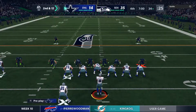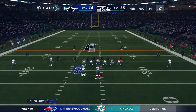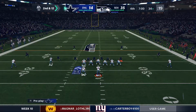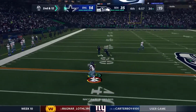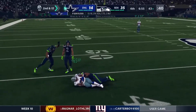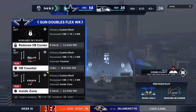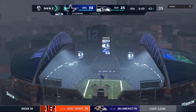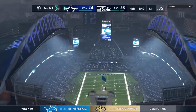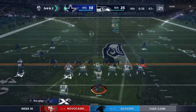2nd and 12. The throw down the field, caught by his running back. Give him 9 on the play, and it'll be 3rd down. Oh, I came to my feet on that one. I thought he was getting close to breaking that one big, but in the end, give some credit to the defense, finding a way to get to him and forcing a 3rd down.